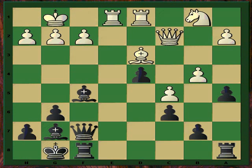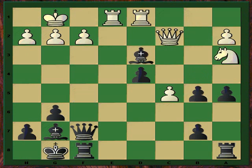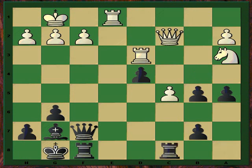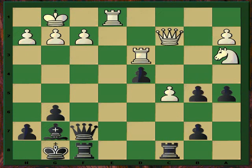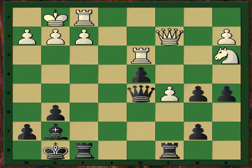So Gelfand played b5, trying to keep the game close, but c takes on b5, knight a3, bishop takes, rook takes, only move because the queen must defend f2, rook a to c8. If knight takes on b5, rook takes on c5. The queen cannot take because of queen f2, so rook f1, queen d5.